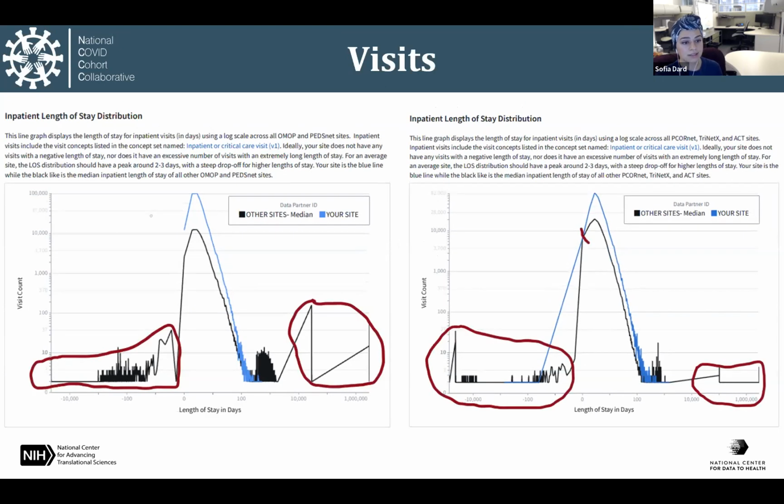Ideally, your site does not have any visits with a negative length of stay, nor does it have an excessive number of visits with an extremely long length of stay, both of which I've circled in red. On top of that, both axes are on a log scale. So when you see 10,000 days on the x-axis, know that that means 27 years in the hospital. All of the data points after that are multiplied by a factor of 10, becoming even more biologically implausible.